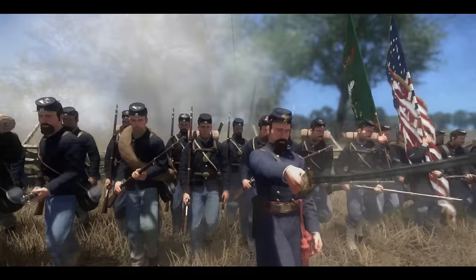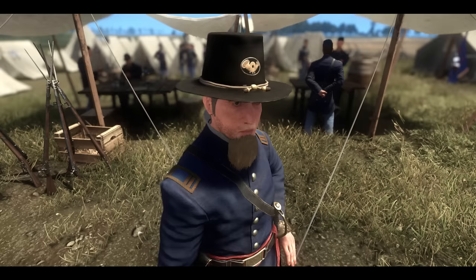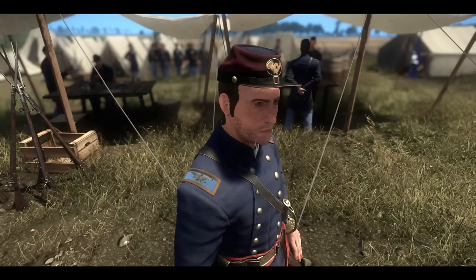The rank of a commissioned officer was displayed on the shoulder boards. No insignia for a second lieutenant, one gold bar for a first lieutenant, two gold bars for a captain, a gold oak leaf for a major, a silver oak leaf for a lieutenant colonel, a silver eagle for a colonel, and one, two, or three silver stars for a general, depending on his seniority.